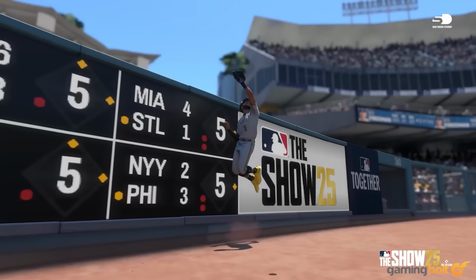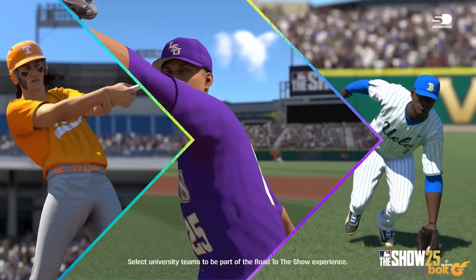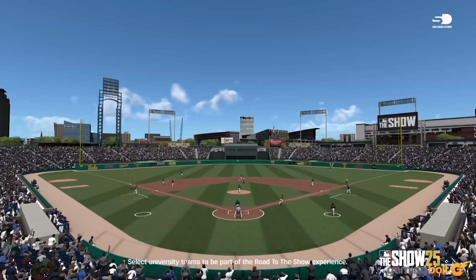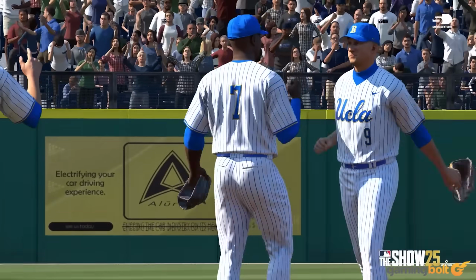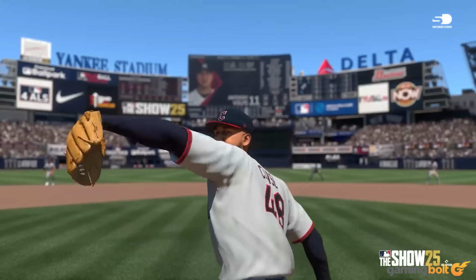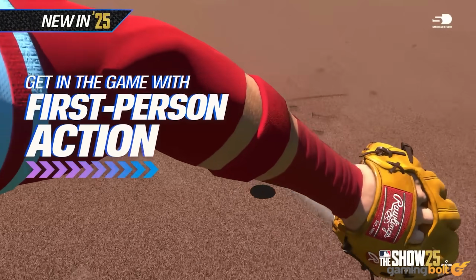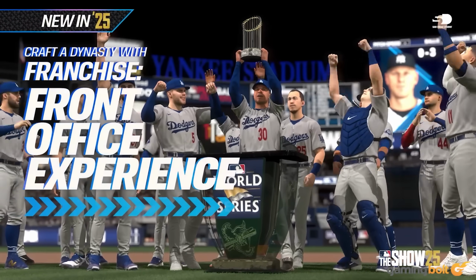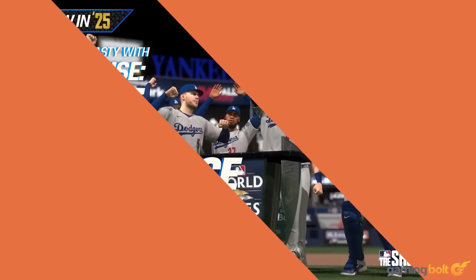Now, despite the plethora of marketing buzzwords and returning features rebranded as something new, MLB The Show 25 does harbor some intriguing upgrades over last year's edition. It may not be enough to sway you if you purchased The Show 24, but newcomers or those who haven't bought in for a couple of years might be tempted by the 15 things that we've highlighted in this feature.